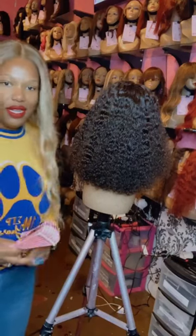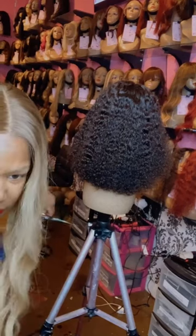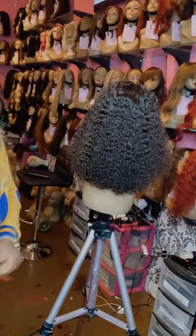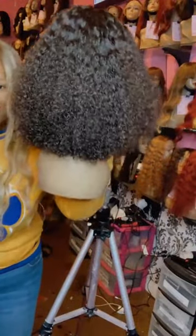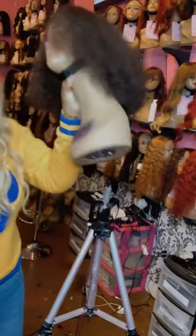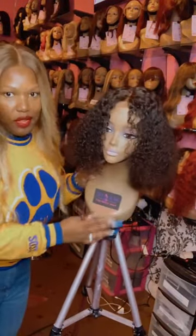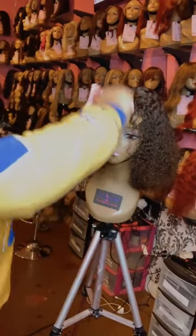Okay, so now the back's done. The back is done. Let me shake her out a little bit. So my back is done, and now I'm going to even up the front here. So I'm going to move her forward just a little bit like that. I'm going to let her down a little bit more.